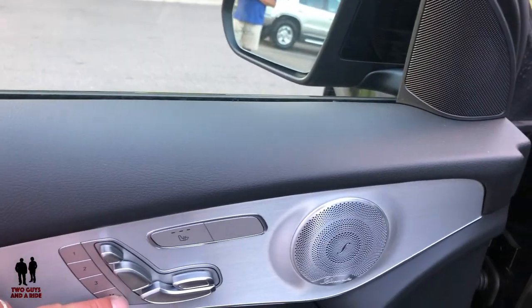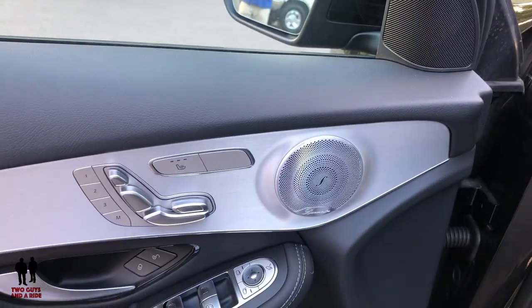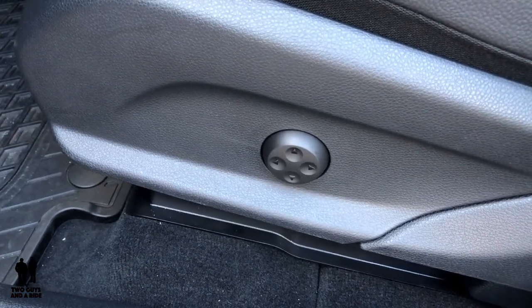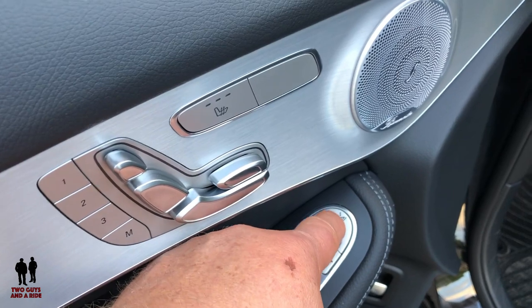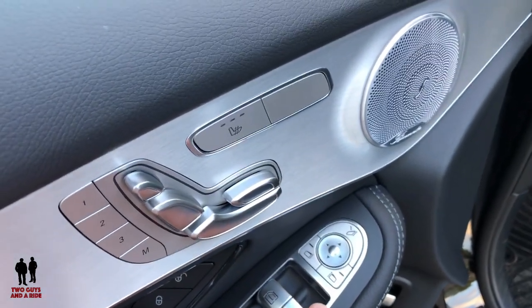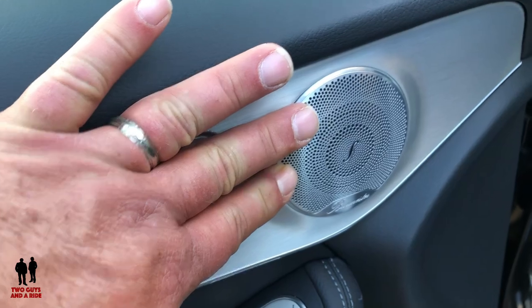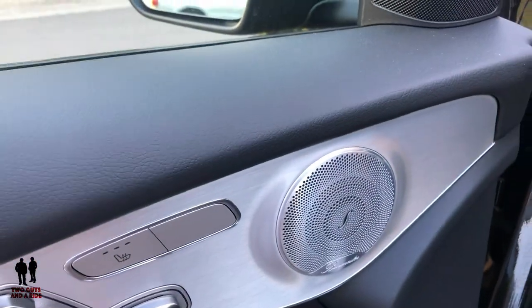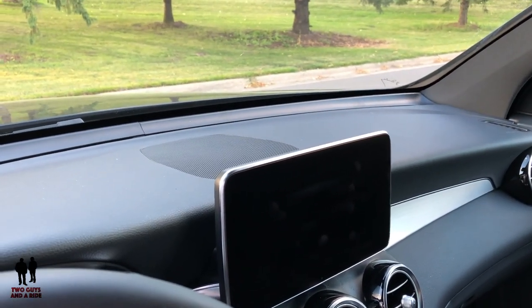You have a three-person memory setting for your driver's seat. You do have a 12-way power seat for the driver, not including a four-position lumbar. All right, and then you've got auto up and down on all the windows, and then your mirror controls here, and then, of course, this one here is your folding mirror button. This does come with front heated seats, and it does come with a 13-speaker Burmeister sound system, along with the 8.4-inch infotainment center with the command nav on there.